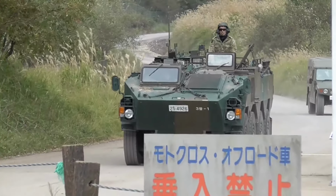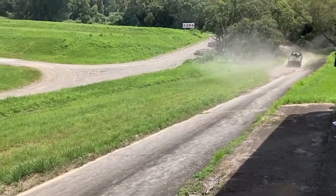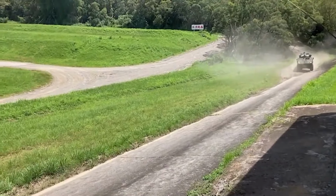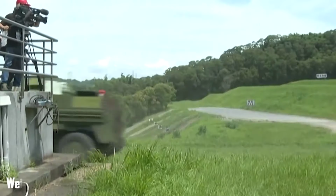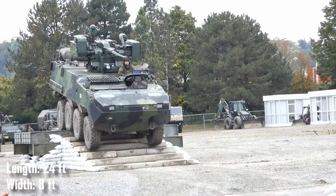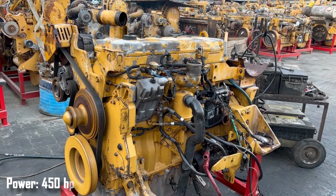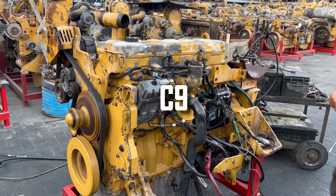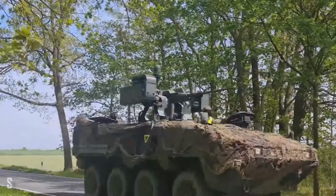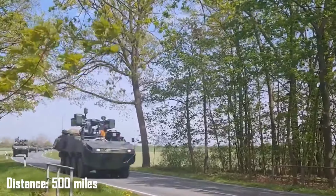Such a machine would not be out of place next to the AMX. It's also interesting to compare the French vehicle with the newest wheeled tank in the sector, the Taiwanese CM-32 Yunpao. The combat weight of this armored vehicle is about 22 tons, its length is 24 feet, and its width is 8 feet. The CM-32 is equipped with a 450 horsepower Caterpillar C9 diesel engine, which allows it to reach a top speed of 62 miles per hour.